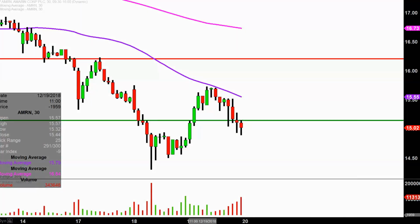Real quick, what do I mean by 30-minute, in case maybe you're new to charts? Instead of each one of these candlesticks representing 1 day's worth of price action, which is what you would normally see, each one represents 30 minutes. So while this may look like several days' worth of time, it's actually just today's price action broken down into 30-minute time slices. I like this time frame because it does a good job of telling the quote-unquote story of the price, and it makes mapping out levels of support and resistance a bit easier to see.